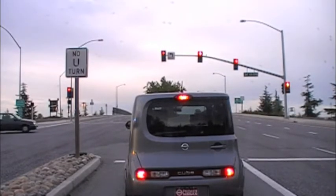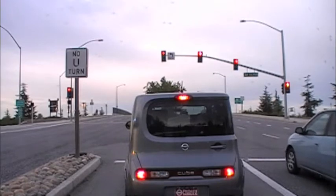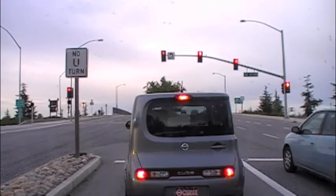First, I've just got a comment on this Nissan Cube here in front of me. God, what the hell was Nissan thinking? That's got to be one of the ugliest cars I've ever seen in my life.